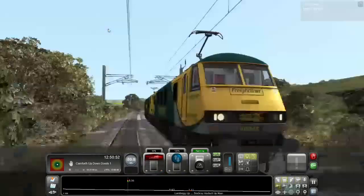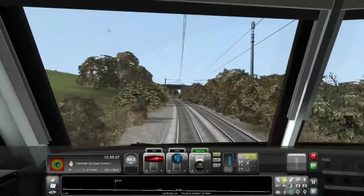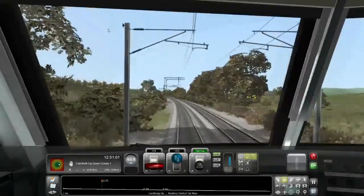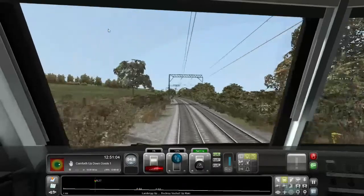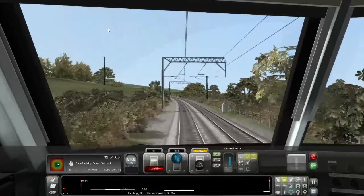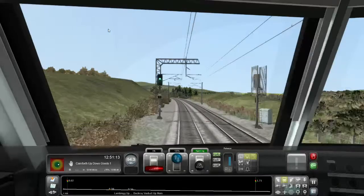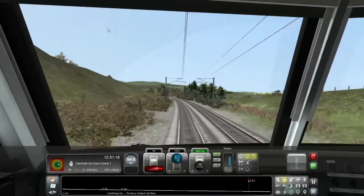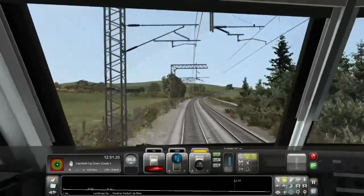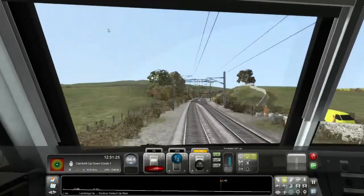It would look a lot better if that was with a full rake of wagons. Which I'll showcase, the FWA spine wagons, later. There's 3 different types included. There's normal, there's an empty one, there's a high cube one, and there's a standard one. So the high cube are like normal containers but taller. By not much.